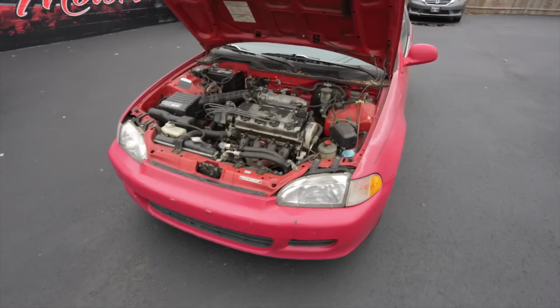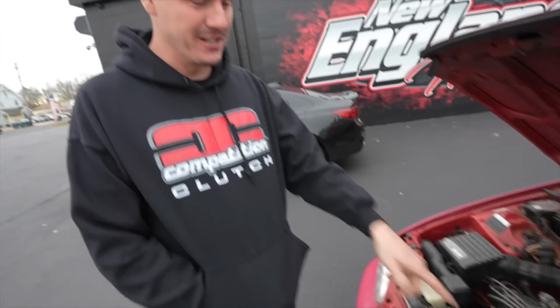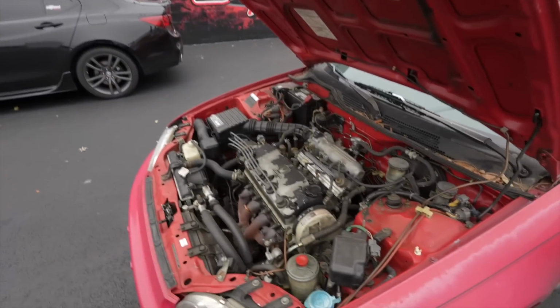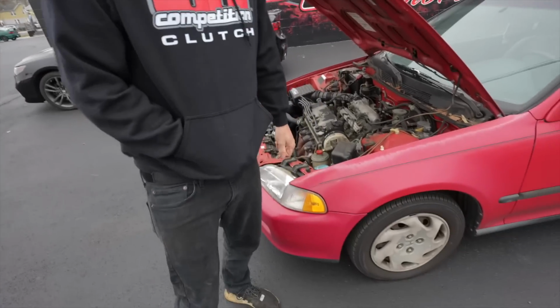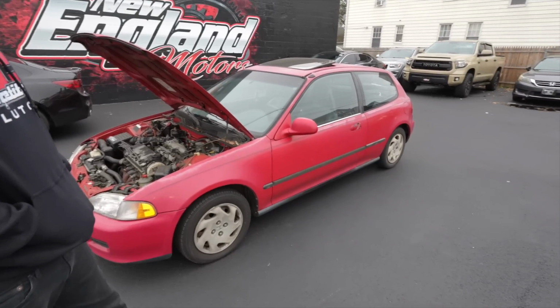This thing is clapped. How do you go from having the best, highest quality OEM Civic Si to this turd? Bro, hold up. It's a well-oiled machine right here. You seen the valve cover? I haven't seen gunk like that since 2000. You used to see this back in the dealer days. But overall, it's all there though, right? It's pretty solid. This is definitely a New England car. Not bad though.